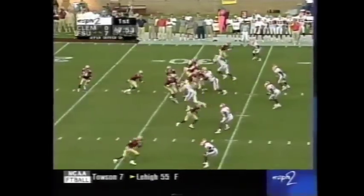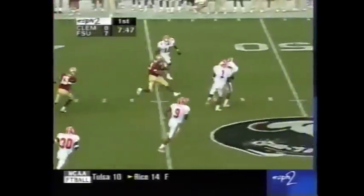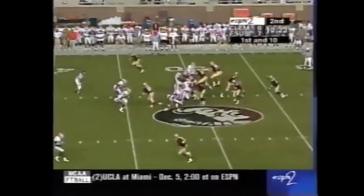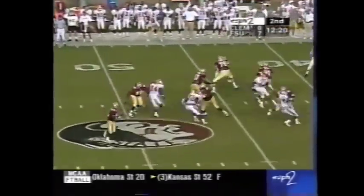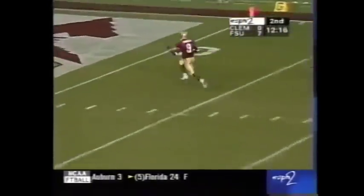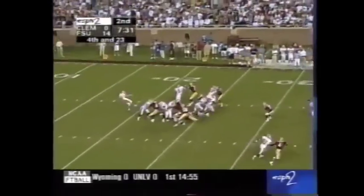Third and eight. And here's Winky stepping up. He moves around the pocket. Well, there's Warrick. He's got it. He's making moves. Crossing the 50. Lots of play action. And again, play action. Winky stepping up, going deep again. That time he's got Peter Warrick for the touchdown. That left shoulder leads Kevin Laird onto the field.